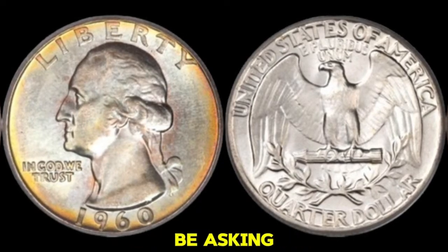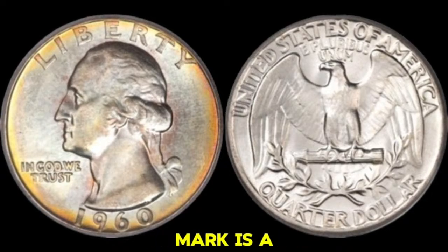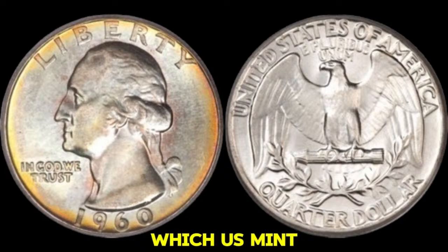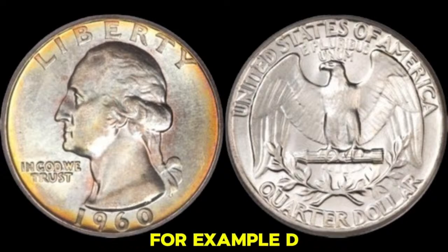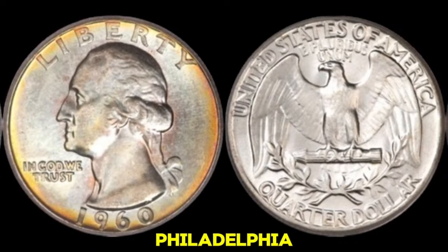Now you might be asking, what exactly is a mint mark? Well, a mint mark is a small letter that indicates which US mint facility produced the coin. Most coins from the US have a mint mark that corresponds to a specific mint, for example, D for Denver, S for San Francisco, and P for Philadelphia.